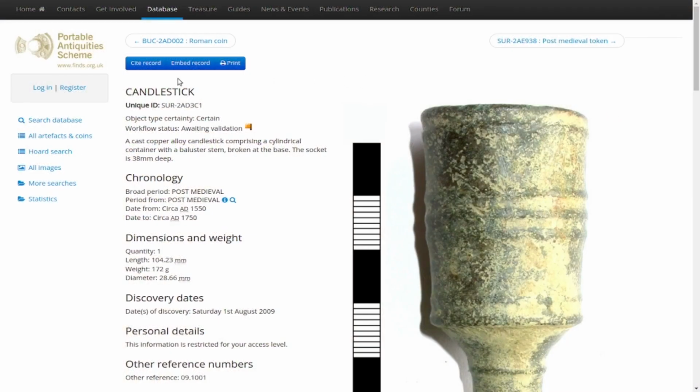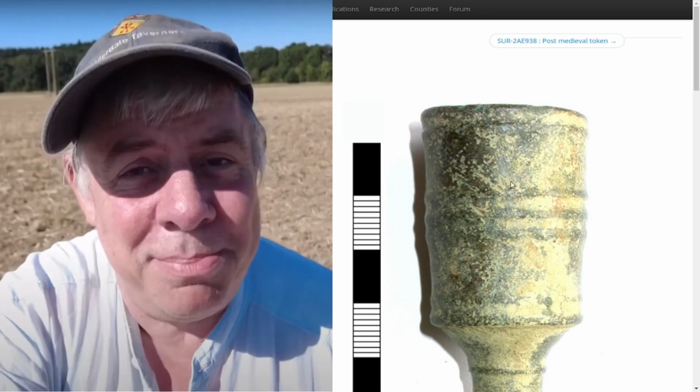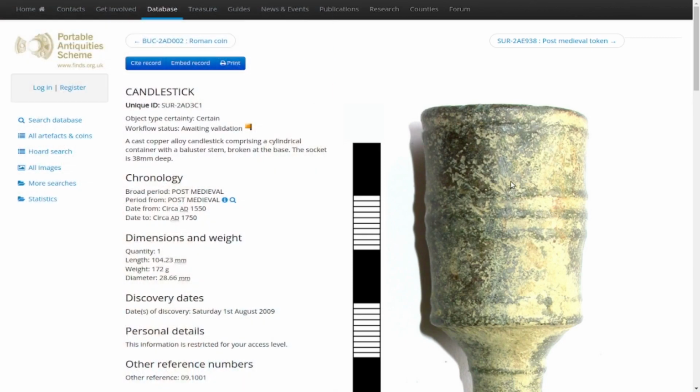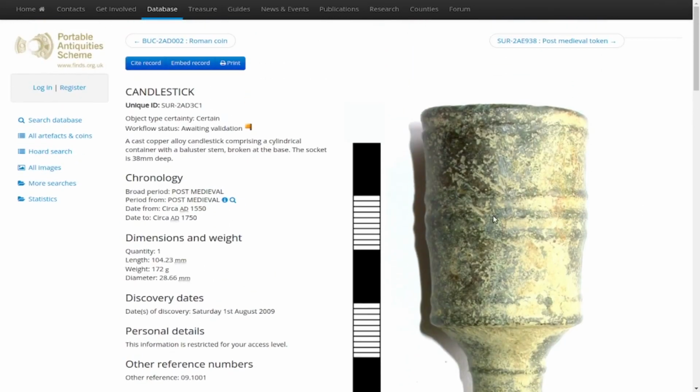So on the Portable Antiquities Scheme website I have found this candlestick. Now Chill Bill pointed out to me that the candlestick might be considerably older than I thought it was. Thanks a lot, Bill. If we look at this candlestick, it does look quite similar to mine. This is the one I found that's got the best match. And if we look at the date, 1550 to 1750, it's almost 500 years old. Wow.